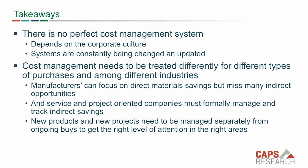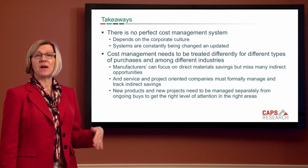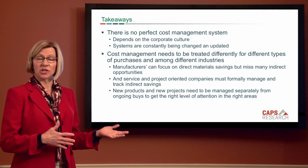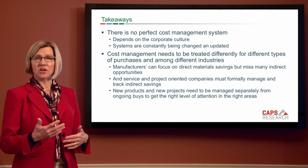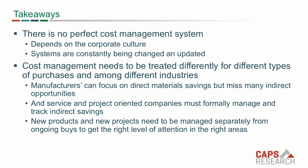A couple of key takeaways I'd like to leave you with from this study. First, there's no perfect system. It depends a lot on the corporate culture, and it also depends on the processes and what the organization is going through. The second very important issue is the right system depends on the industry that you're in, and it depends on the types of things that you're purchasing.